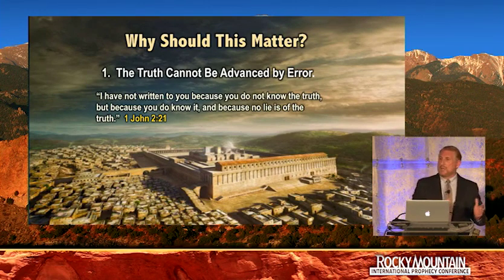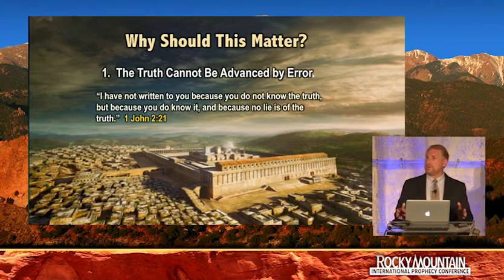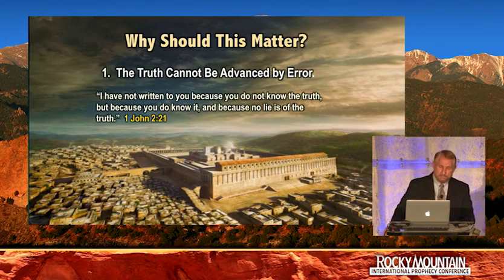That's the model. And the more you understand the Word of God and are accurate in understanding the Word of God, the easier you can say what is not accurate as people portray things in the Word of God. He says, because no lie is of the truth. I'm not saying these are lies, but they are, in a sense, errors.